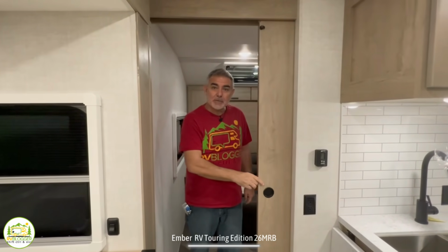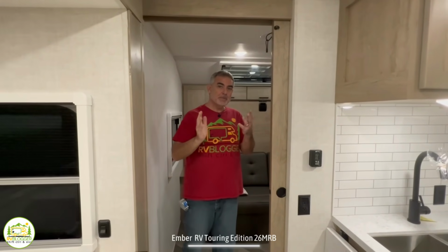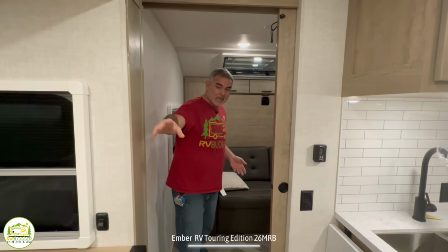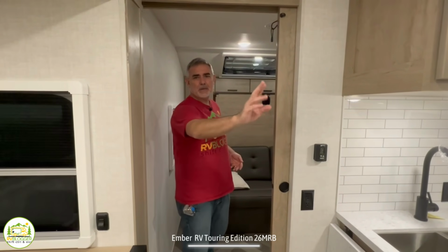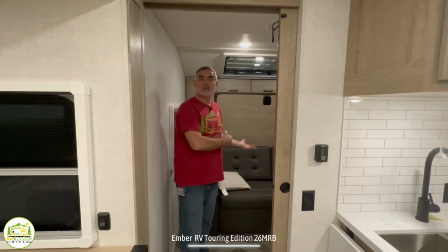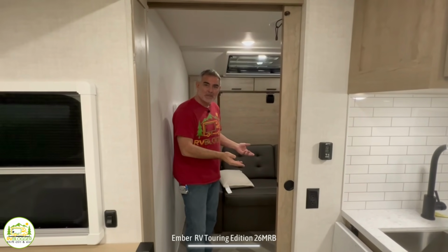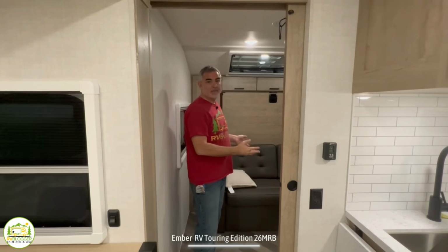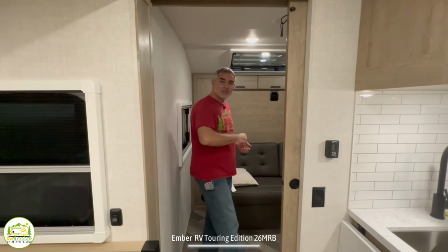There aren't many travel trailers out there that have a private bedroom, but this one does. So for you parents that want to have your own space closed off from the rest of the camper, maybe the kids are sleeping out here, they want to watch TV, you guys come in here, relax. You can watch your own TV in here before you fall off to sleep at night, and you're separated from the rest of the camper. This is a terrific setup. So come on in, let's check it out.